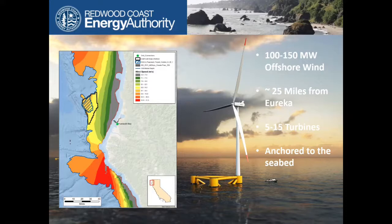And so if we're going to be running the state exclusively on renewable energy, we're going to need onshore wind, offshore wind, and solar as the complete set of energy resources to make this possible. And of course, as we've been talking, building decarbonization and electrification.